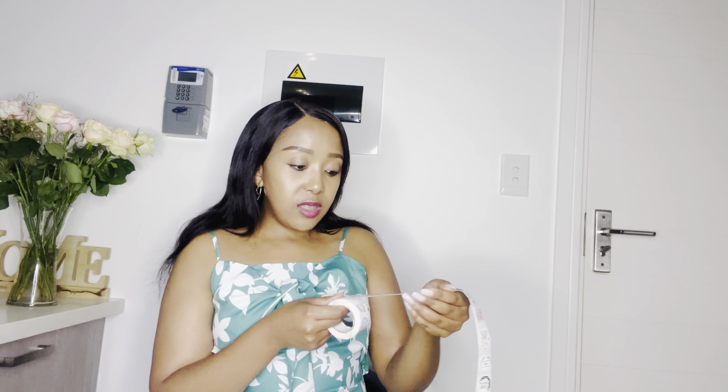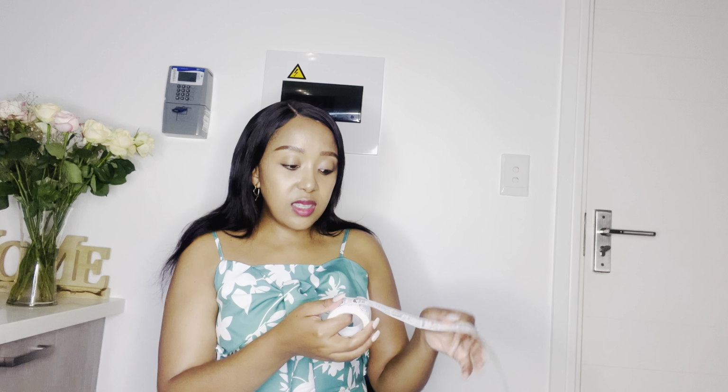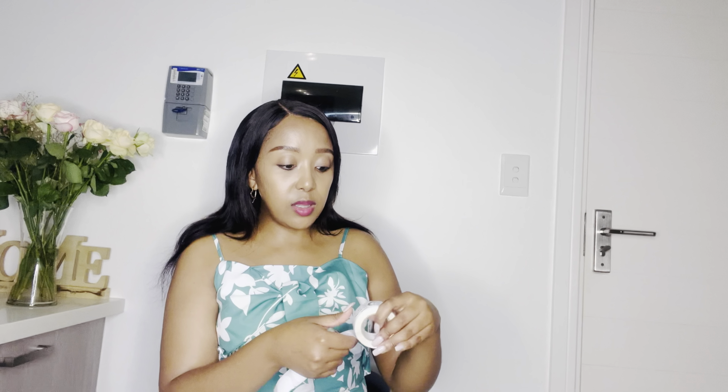But what I do find is that they are very repetitive. So you find a lot of the same sticker. But yeah, I'll see as I go. But that's what I've picked up so far. But I still like them. So yeah.